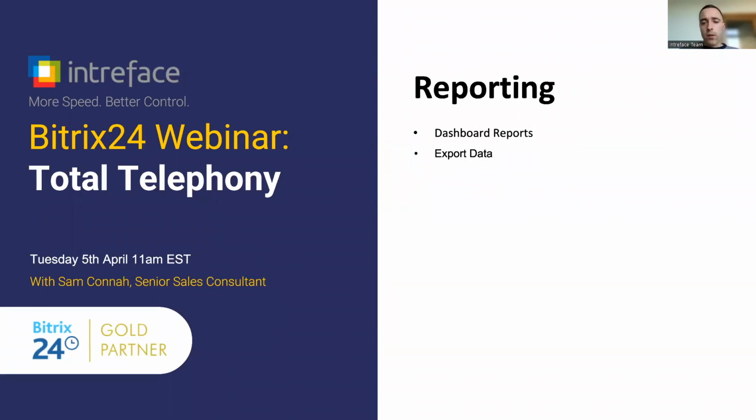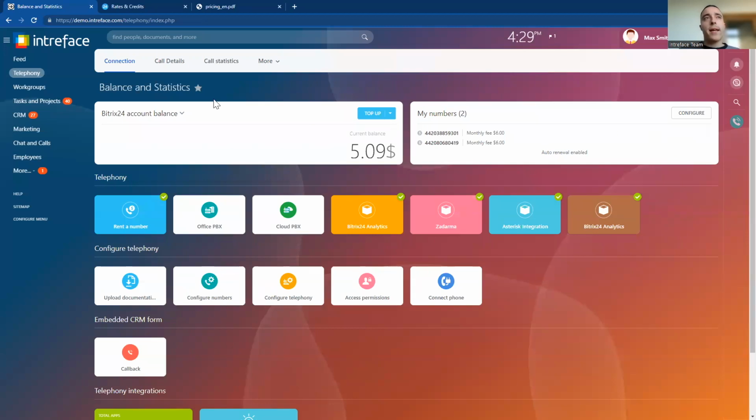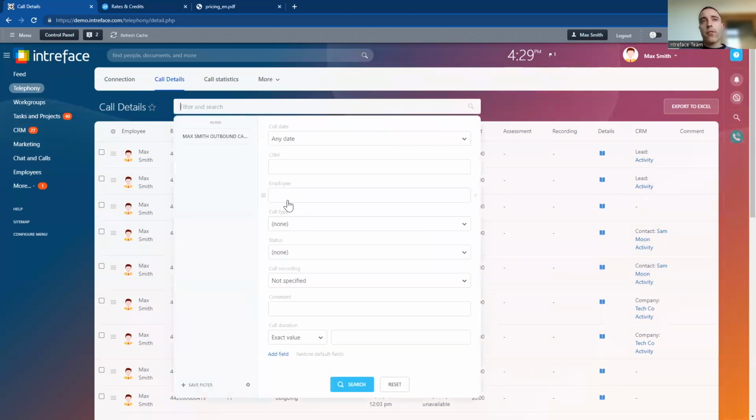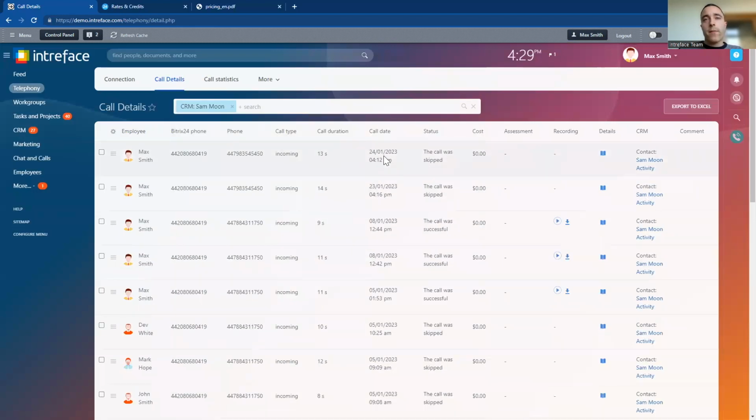Okay, moving on now to look at reporting. Bitrix has several reporting dashboards within the telephony module. First of all, if we go into the call details area, inside here you'll see a log of every single call that's taken place inside the system, and you can filter through this information. If I wanted to find those, maybe of a certain client, for example, I could go into here and find those and drill down into that information.